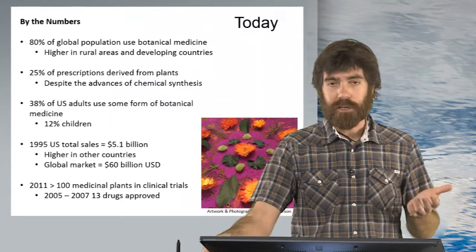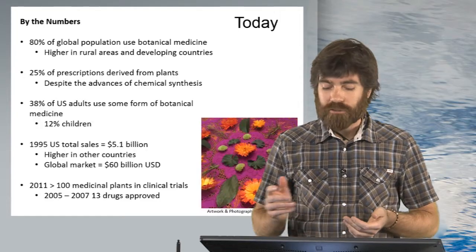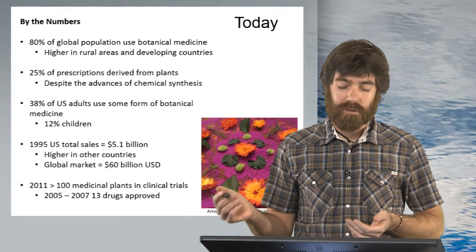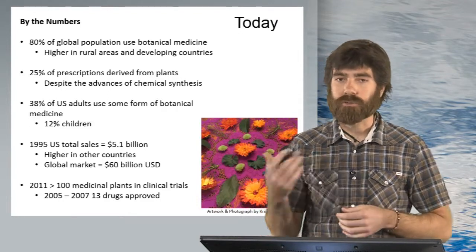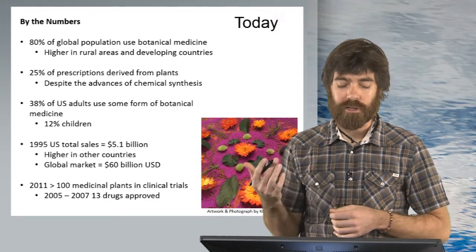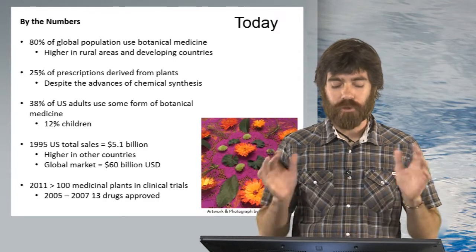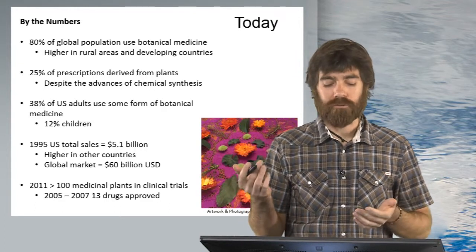So, skipping the Dark Ages and the Renaissance and the Industrial Revolution and the decline and the rise of herbalism, we're going to skip all the way to today, and I'm just going to give you some quick statistics. So 80% of the global population uses botanical medicine. And of course, that's going to be higher in rural areas and in developing countries. And then 25% of the global prescriptions have been derived from plants.